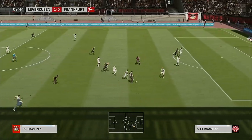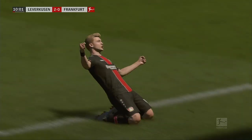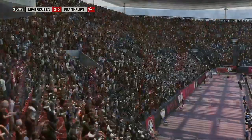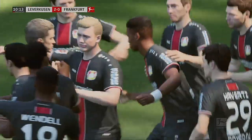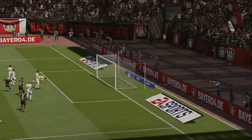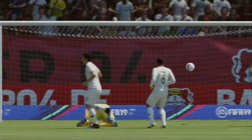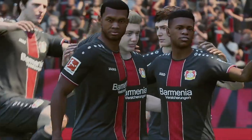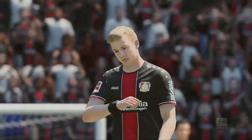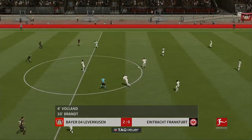Read the intentions of the opposition there to make the interception. Probing the pass. And it's in by the post. Just touched in off the post, goalkeeper absolutely beaten. No, it's a wonderful strike, really crisp effort. The goal, wherever you look at it, it was very well taken. Just widen the margin here to 2-0.